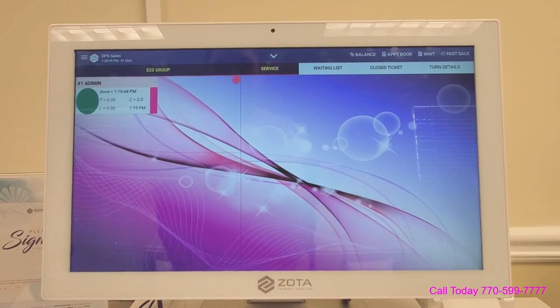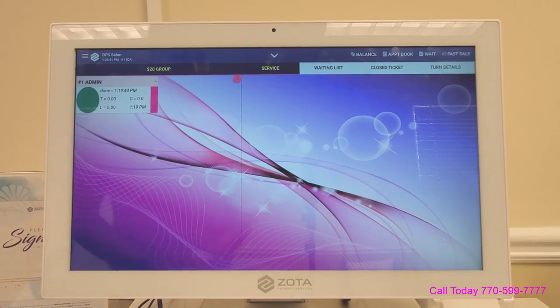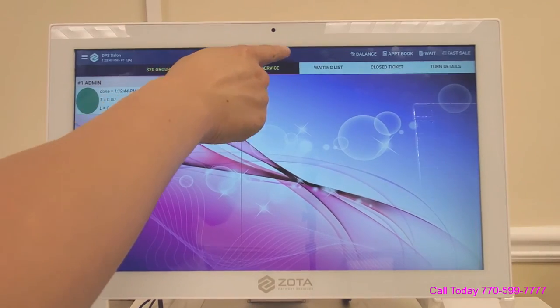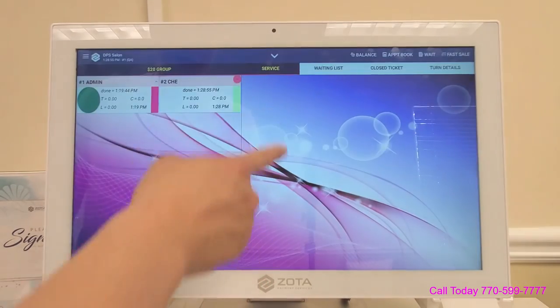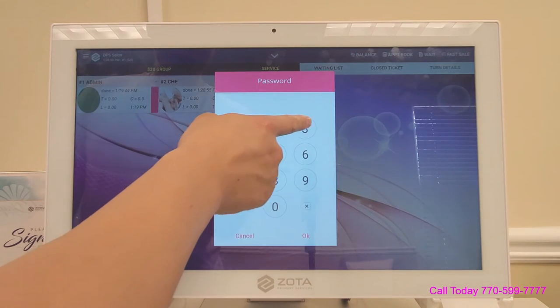After the sign-in, now we're going to show you the main POS system itself. We try to keep everything the same. Things look good, simple steps. Right now I'm going to go ahead and clock in. Every technician will have their own number, and they can only access certain things in these systems.